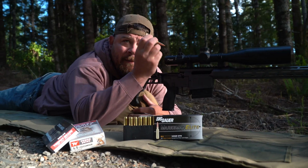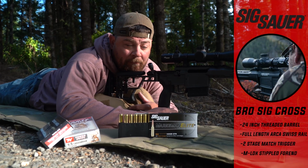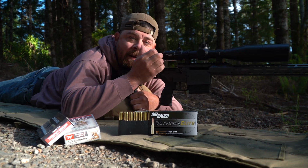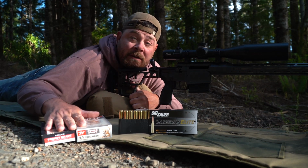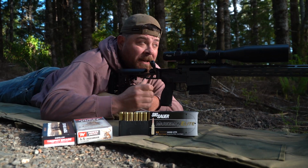All right, first out of the box, 140 grain, 6.5 Creedmoor. OTM match grade bullets. This is normally what I shoot out of this gun, so it should shoot fairly well. And again, we're not going for the speed or anything like that. We're going for groups here. So we're going to try 3 different rounds, the cheapest, the most expensive, and then the SIG stuff that I already have the gun grouped for, and then we're just going to combine all those together and see what we get.